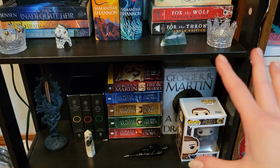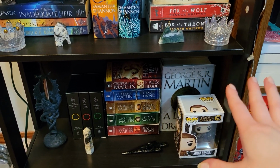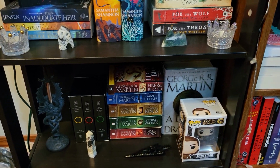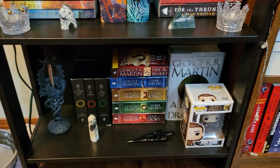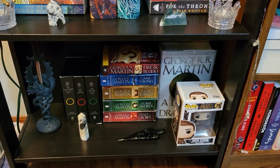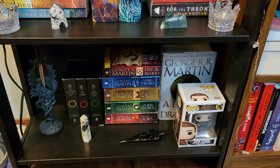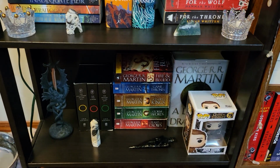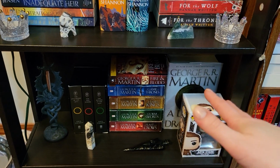It bothers me that I had Fire and Blood and A Dance with Dragons in hardback and everything else in mass market paperback. So as much as I don't like mass market paperbacks, I actually enjoy having them for this collection. So they all look really nice with each other.